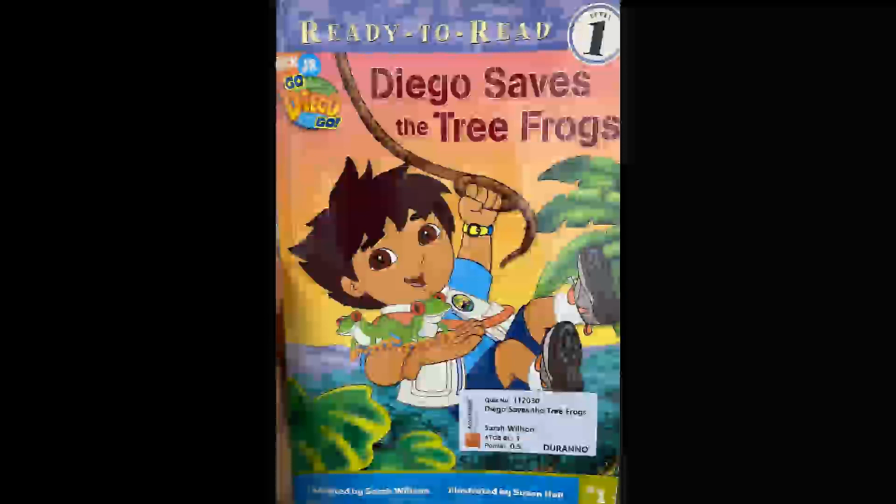We made it! Do you see the tree frogs? Oh no, the waterfall! Tell the tree frogs to jump. The tree frogs jumped. They are safe. I will take them home.